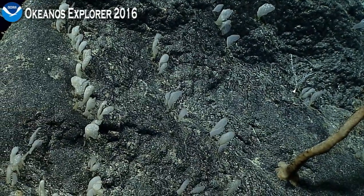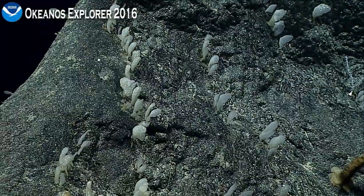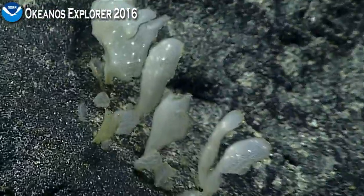I think we said that when we got up to the top of the ridge, we want to stay in the center and sort of scan around before we move up. Can we look at one of these sponges with the white dots on them, please? Copy. Sure. Stand by. Like 30 seconds, fine.